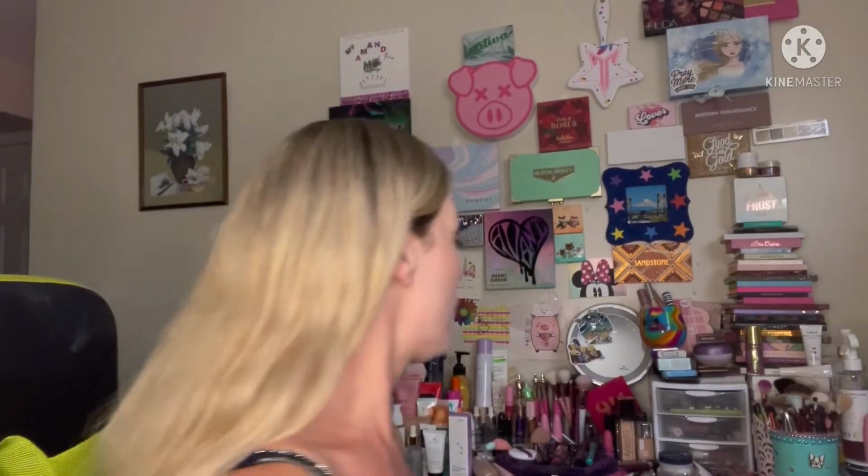I will say, Beauty Creations matte lipsticks feel better. How does it look? My lips are crooked, so it always takes me a hot minute. Okay. What do we think?